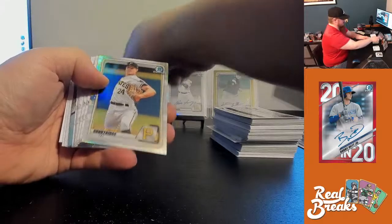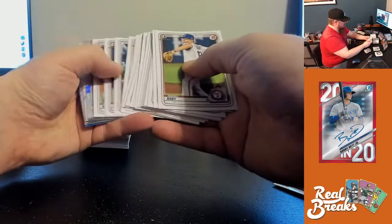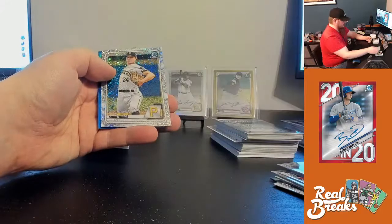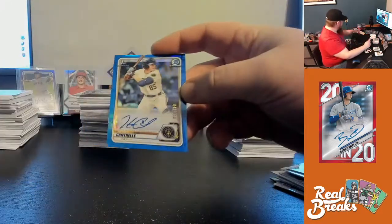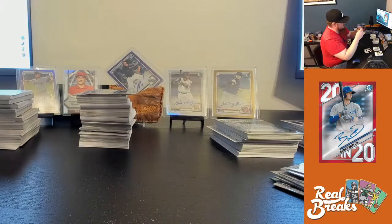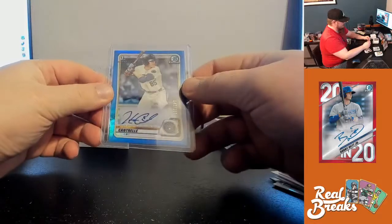Ace of Lacey, refractor. My boy AJ Vukovic. Blue peeking out. Rutschman. Got a blue auto. Speckle, Aaron Shortridge. And a little Hayden Cantrell out of 150 going to the Crew. We'll take that. Brewer's fourth rounder, I believe, from this year. There you go, Chad.